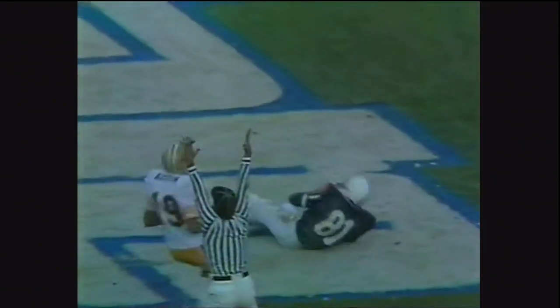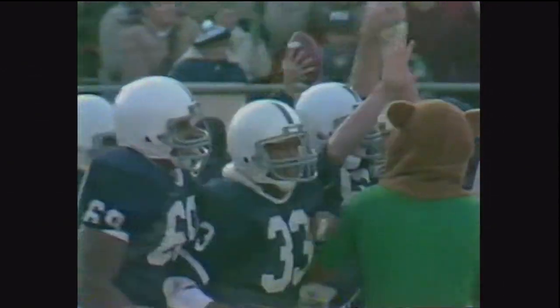Schaefer rolling, in trouble. Breaks one tackle. He throws. He's got a man open. Touchdown, Penn State. George Alpert. Alpert, seeing that Schaefer was in trouble, broke the pattern. Schaefer saw him. It's a 38-yard touchdown pass, and the first touchdown pass of John Schaefer's career.